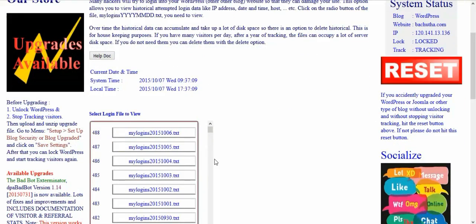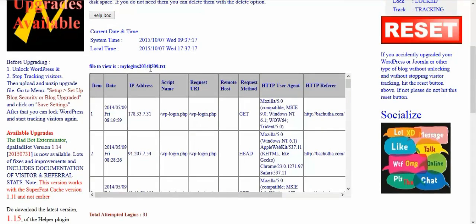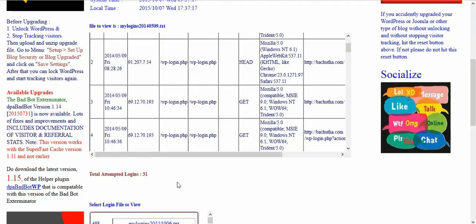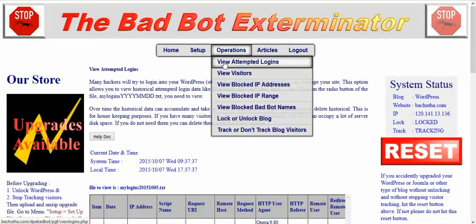Have a look here. I am looking at how many visitors have been trying to log into my WordPress website. 31 on this day, 2014 May 9th. 31 people. I have had as much as 6,000 attempts per day. Ever since I have implemented the Bad Bot Exterminator, it has dropped drastically. As of 2015 October 5th, only one person tried to log into my website. So this is a very powerful feature to protect your WordPress blogs.